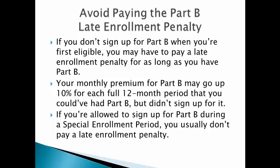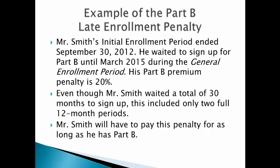Avoid paying the Part B late enrollment penalty. If you don't sign up for Part B when you're first eligible, you may have to pay a late enrollment penalty for as long as you have Part B. Your monthly premium for Part B may go up 10% for each full 12-month period that you could have had Part B but didn't sign up for it. If you're allowed to sign up for Part B during a special enrollment period, you usually don't pay a late enrollment penalty.